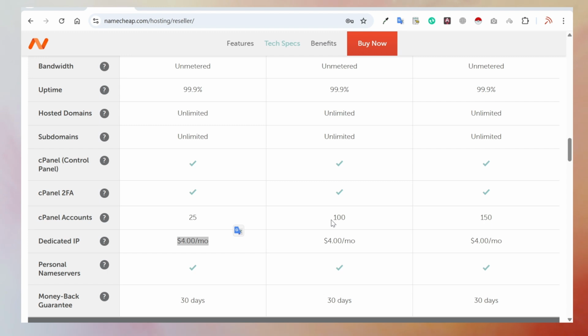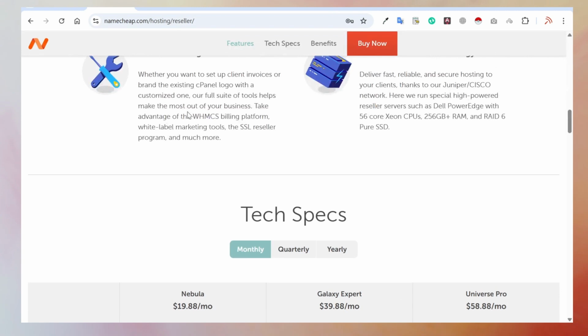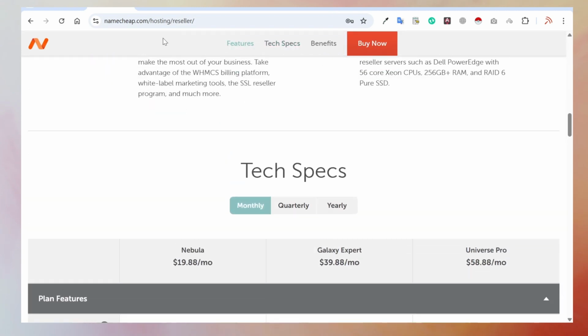As you move forward, let's now see how to get clients. So, having set up your business and everything is set, you need to look into how to get clients.